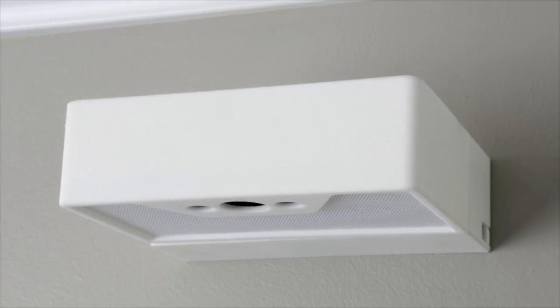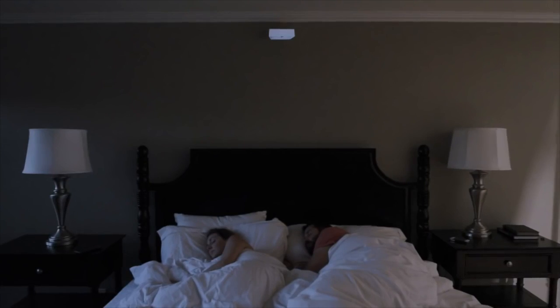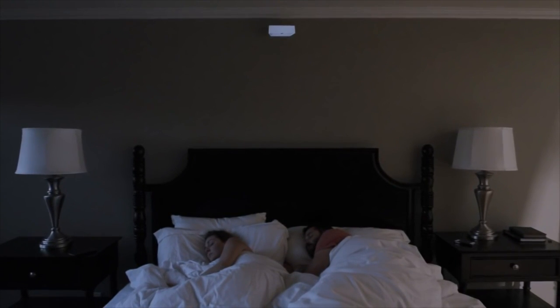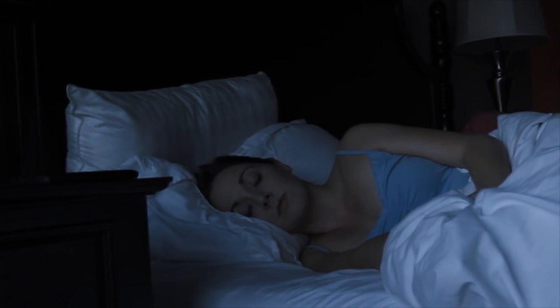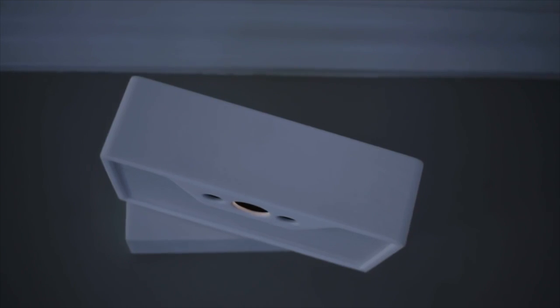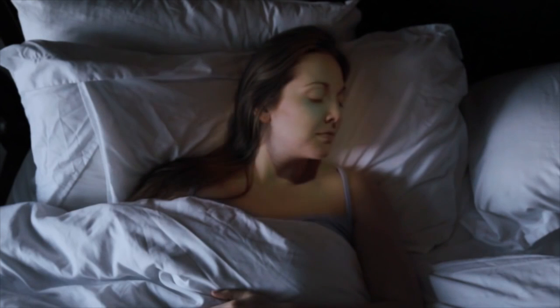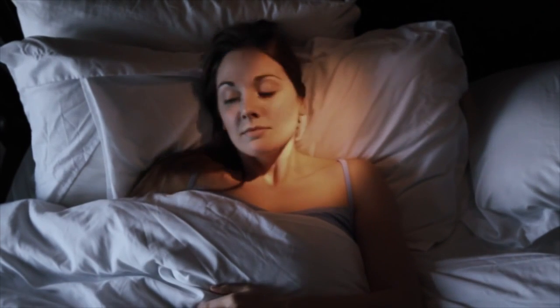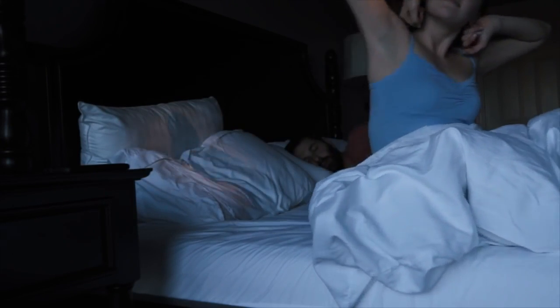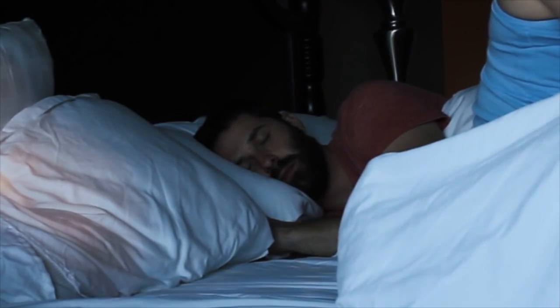I'd like to introduce you to Wakey. Wakey lives on your bedroom wall. In the morning, Wakey can sense where you are and gently rouse you from sleep with a focused ray of light that feels like a sunrise, followed by a focused beam of sound. So you can start your day peacefully while others continue resting.